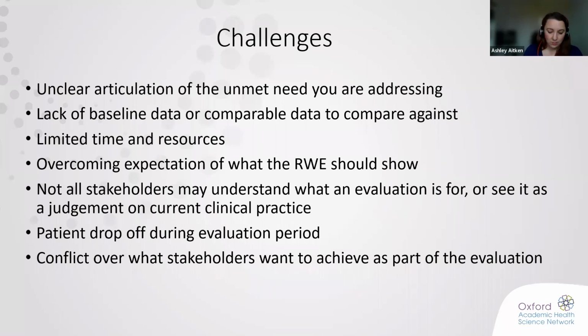It's quite common to come up against a lack of baseline data or comparable data to compare against, especially if you're looking at totally new models of care, or you're looking at a completely new little bit of kit. And it's quite often, if you're looking at something that is preventative, so you're going to prevent things from happening, it's also quite hard to get that baseline data to compare back to. So you can say, I've prevented X number of whatever. That can be quite difficult to get.